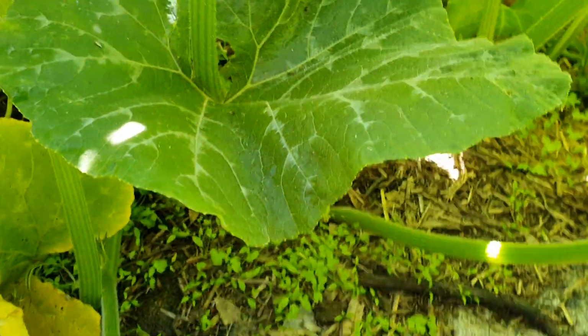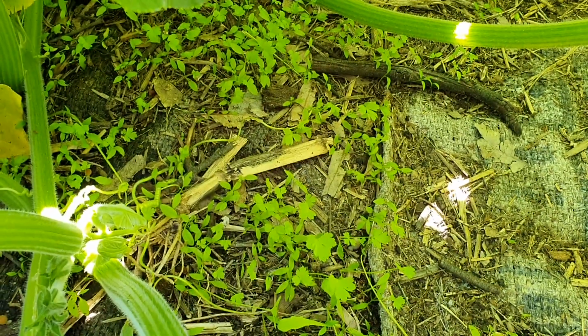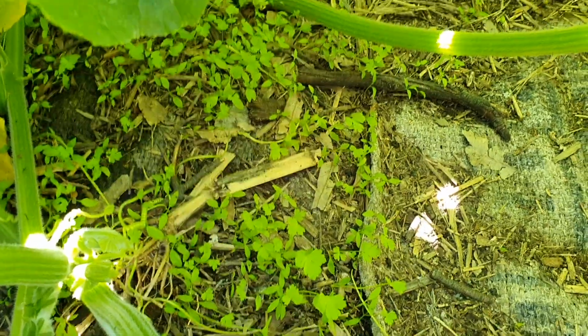We got some parsley seedlings underneath and I see some ants. Can you see them moving? Do you know that song, The Ants Are Marching One by One? Maybe you could sing it for me.